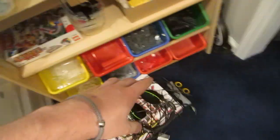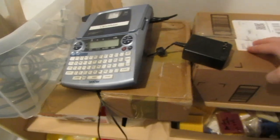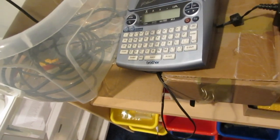Then I have some Lego bricks sorted by color in here. Got dark gray, black, red, light bluish gray, white. My label maker. Some boxes full of just Lego pieces, I think. Then this box which has a bunch of the series collectibles.